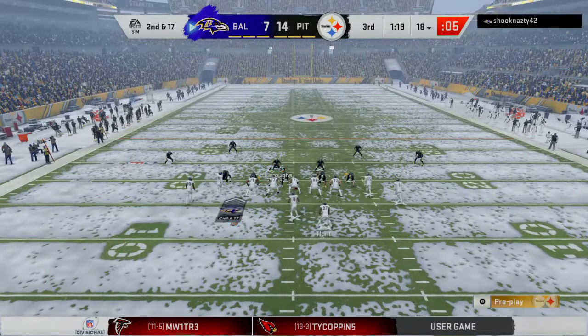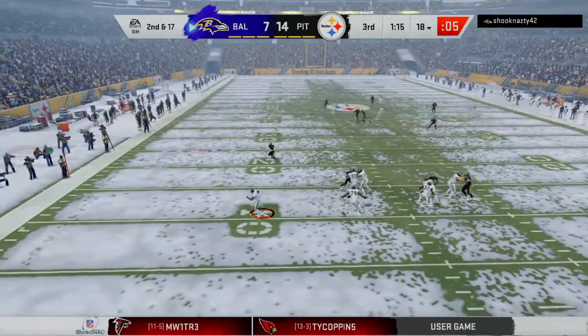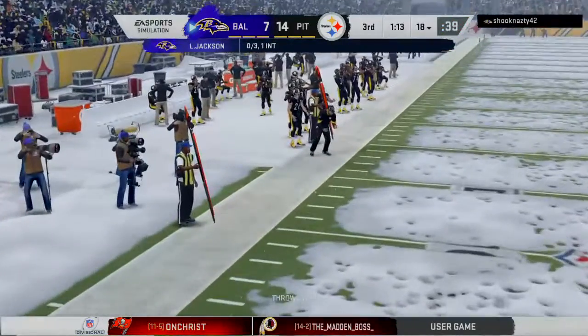Let's go. Let's bring it. Let's take it. Throwing on 2nd and long. Jackson buying time to his left. And this will be incomplete.